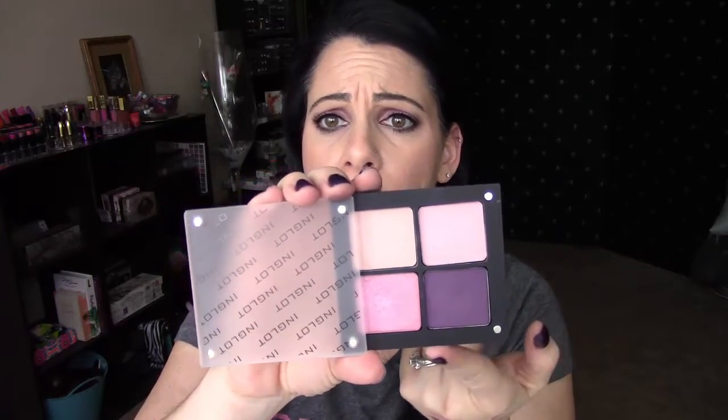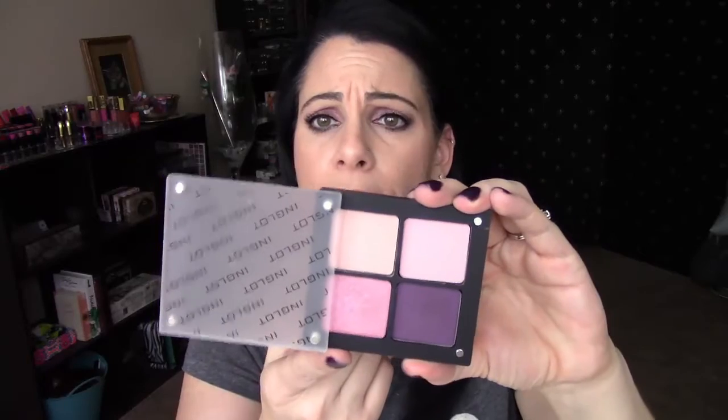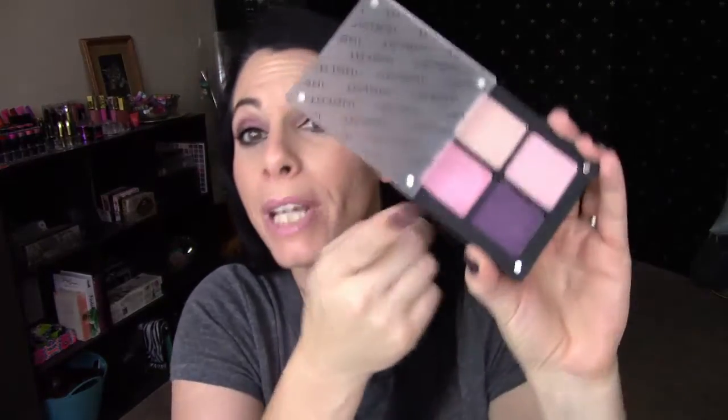What I got is two matte shades, which are at the top here. One of them is kind of a tannish, almost skin color for me, which I really like. And then this one is a very, very light pink color. Then down below here, this purple. It's not completely matte. I would call it a satin finish. It's not shimmery by any means, but it's a gorgeous color. And then this one here is a shimmer, a shimmery peachy pink color.